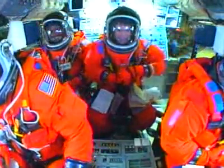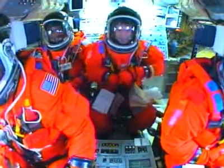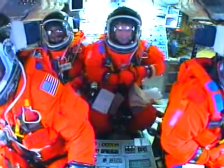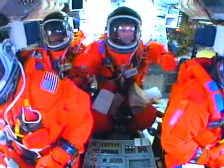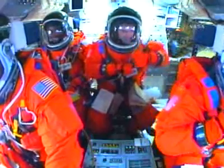Atlantis is airborne. You see the sunlight move across the inside of the flight deck, coming in through the windows. We also saw the broad smiles on the faces of Mission Specialists Leland Melvin and Rex Walheim as the main engines ignited.